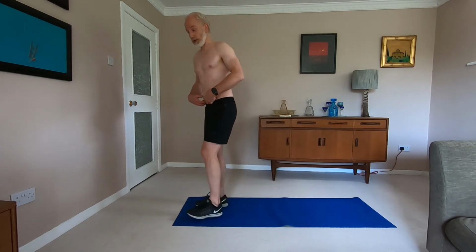Okay, we're going to move on to strengthening exercises now. We've got an exercise which primarily targets the front abdominals, an exercise which primarily targets the glutes and hamstrings, and then one which targets both of them all together. So the first one is to target the abdominals.